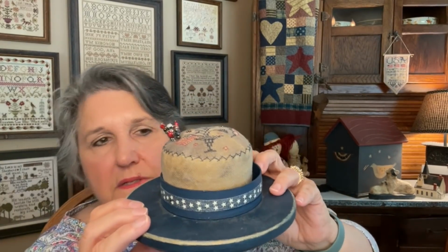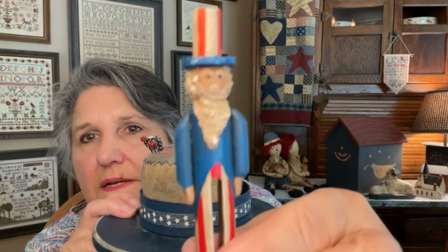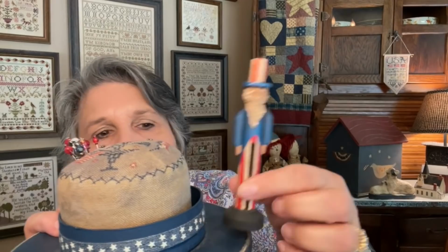And it's adorable. And there's one that's on Murky, and it's really cute on Murky. When I have this displayed, I just set this next to it, kind of tilted off like this. And then I have this cute guy, and I probably got him at a craft sale because he's actually made out of a clothespin. This cute little guy. Is he not adorable?